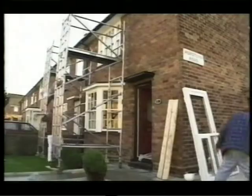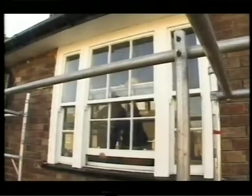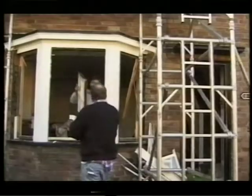But then a stroke of luck. Across the road, neighbours had decided to replace their windows. They might be old, but the wooden frames were still sound.